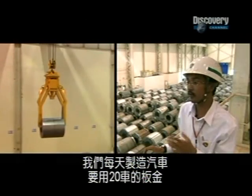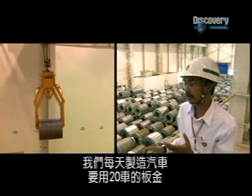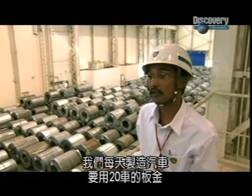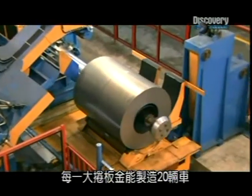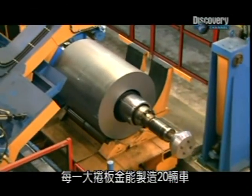Every day we run about 20 coils to do production. Each one of these huge coils makes 20 cars.